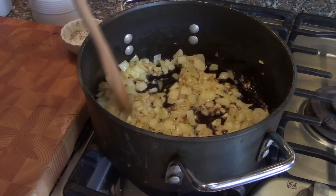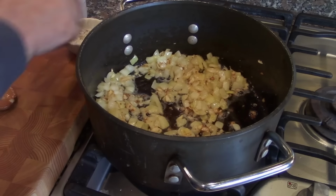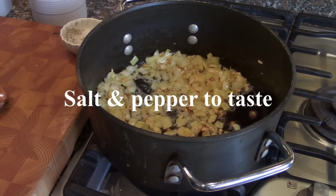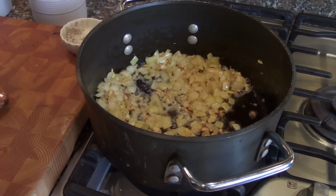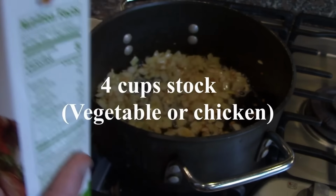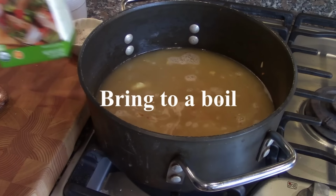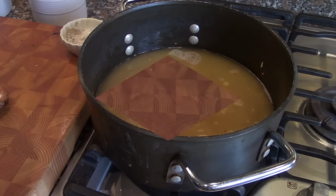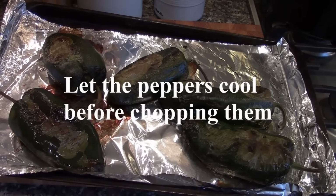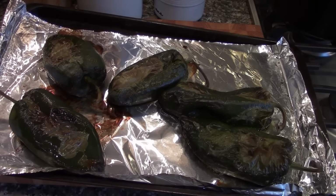Now that the onions have caramelized a little bit and the garlic is nice and fragrant, we'll put in a little salt and pepper, and we're going to add in our stock. Now I'm using chicken stock. If you want to make this a vegetarian soup, use vegetable stock. And while this is boiling, we're going to prepare the poblanos. See, they got a little char on them. So we're going to let these cool a little bit, and then we're going to cut them and then start making the soup.